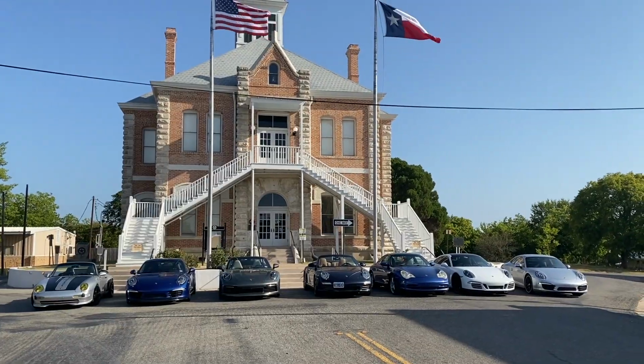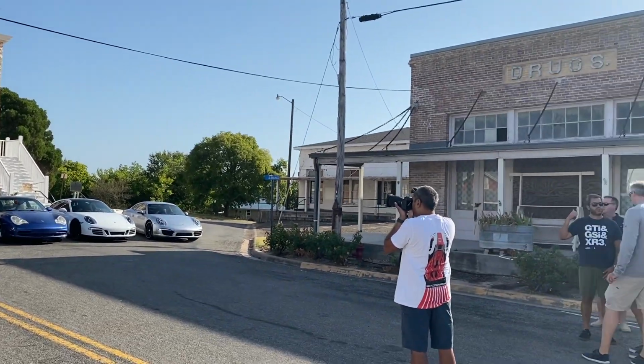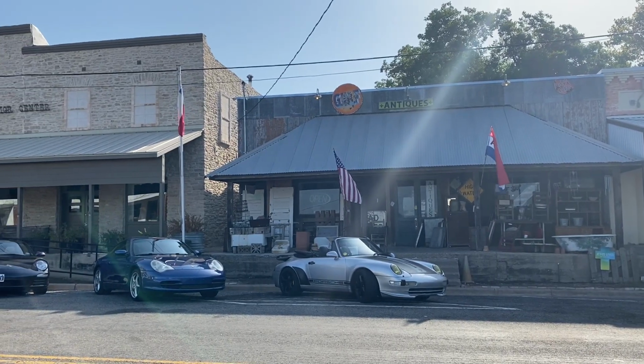We stopped for photos at a local courthouse and some nearby antique stores in Anderson, Texas. The contrast of southern architecture and patina goes great when you see the road presence these cars give off. I encourage you to take photos of your car in cool places whenever you get the chance.